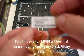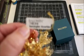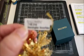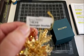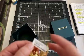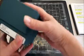I'll show you guys. Focus. That's the only thing about this camera. Sometimes you have to wait for it to wake up and actually focus on something. And it doesn't want to do that right now. Okay. Anyway, that's called Kensington Snowflake. Maybe it'll focus on the side of the box.